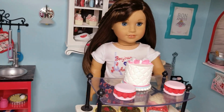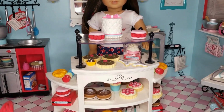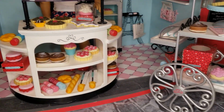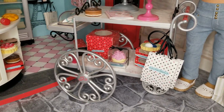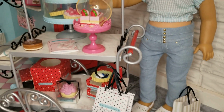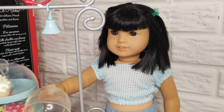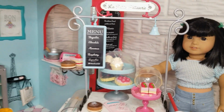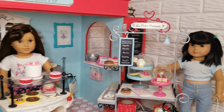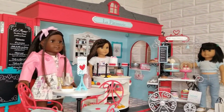Do you really even need to be in this bakery if you don't have an Eiffel Tower on your clothing? Because that's 2 out of 3. All right. What about you, Ivy? Ivy might not get to shop here because she doesn't have an Eiffel Tower on her clothing. Yeah, I love this bakery.